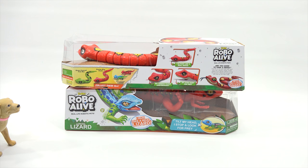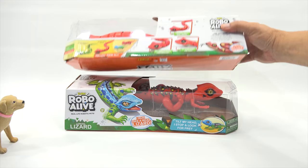All right, well, the snake comes in green and red, and we have the red. The lizard comes in a cool blue and green and a red and black, and we have the red. So let's do this. We will come back. We will take these out of the box. There's no other information to really study, so we will get them out and start to play with it.